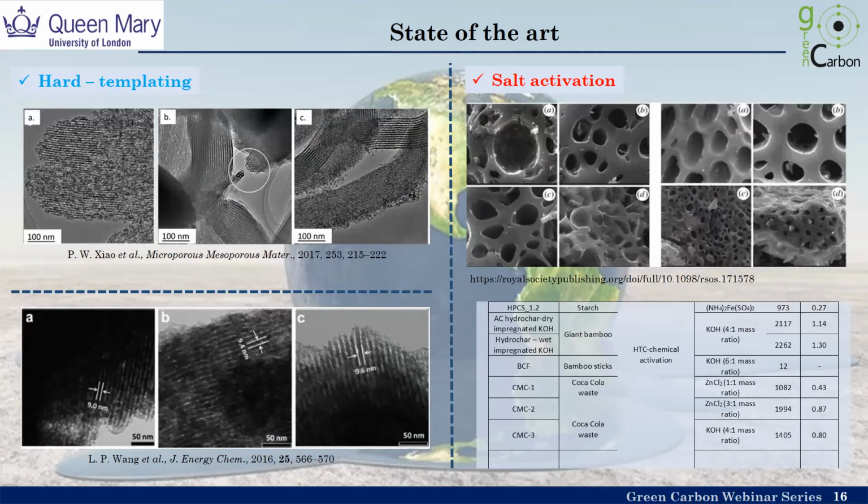And when it comes to salt activation, the structure looks more like a sponge-like structure, or like a cheese-like structure, how I like to see it. And these holes are very good for gas adsorption. Also, the surface areas are quite large, so this methodology is very popular for surface areas larger than 2,000 square meters per gram. So in case you need a huge surface area, that could be the way of achieving it, by chemical activation with salts.